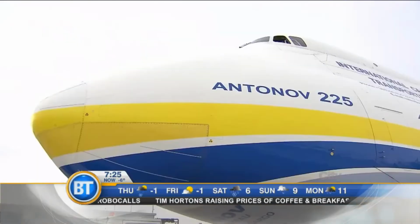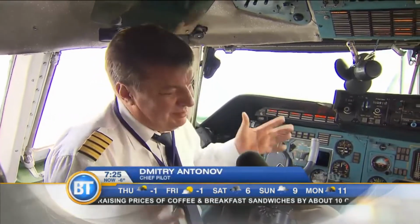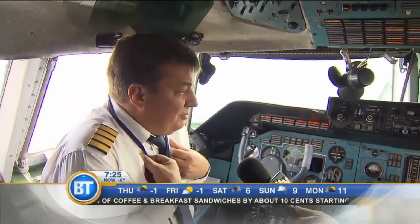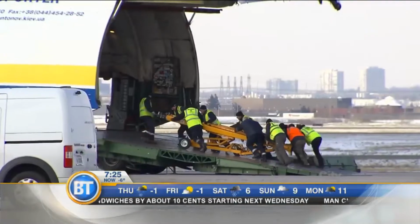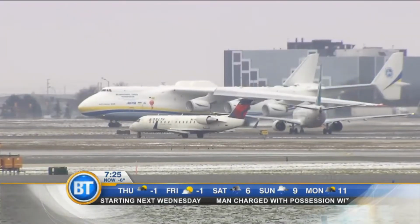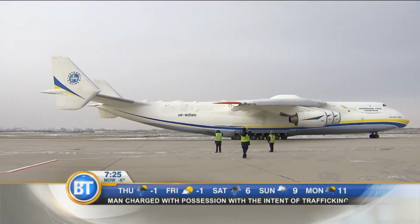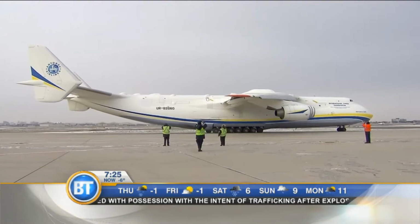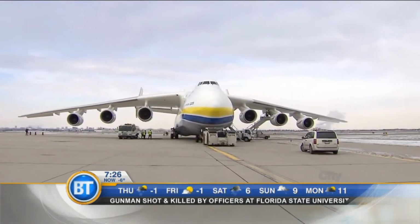I'm proud to be a pilot of this aircraft. Each takeoff, each landing, it's amazing. It's really amazing. But for me, it's a usual job, nothing special. But all the time I feel something unbelievable inside when I control this aircraft. So let's now look at yesterday afternoon's takeoff.